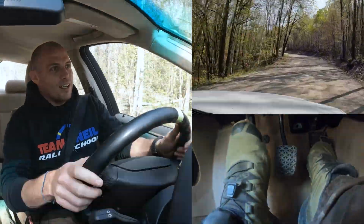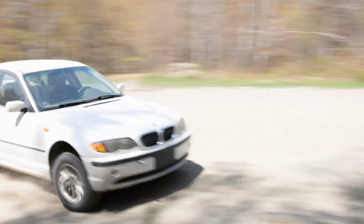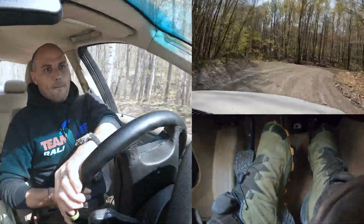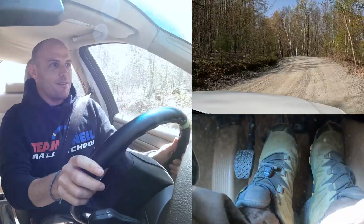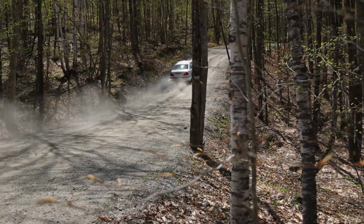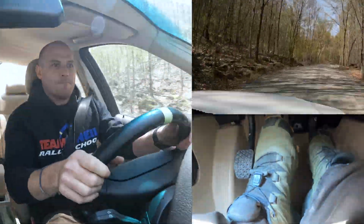Third gear again, here we go. Right foot brake, back to second gear, left foot brake, up the hill, keeping it tight. Yep, that's the line. It's so easy compared to some of the other stuff. I mean, we've been having the SUVs and minivans and all kinds of other crap out here. This is what it's supposed to be like if I had a good third gear.